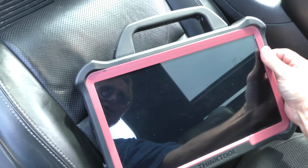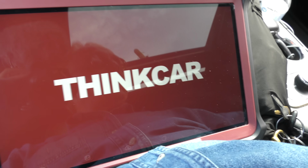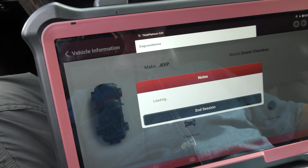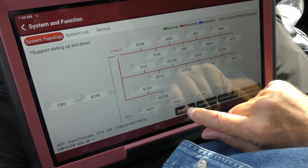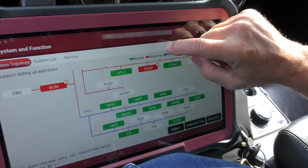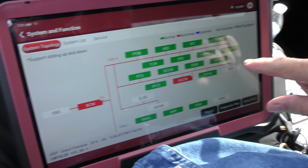Now, it's a nice looking vehicle, but he still has some warranty left on it. So let's hook up my fancy computer and see if he can get anything else for free. Turn on the main unit. Here we go. So we're going to diagnose this, and we're going to do the smart scan. Okay, there's an awful lot of green, but there's also some red.